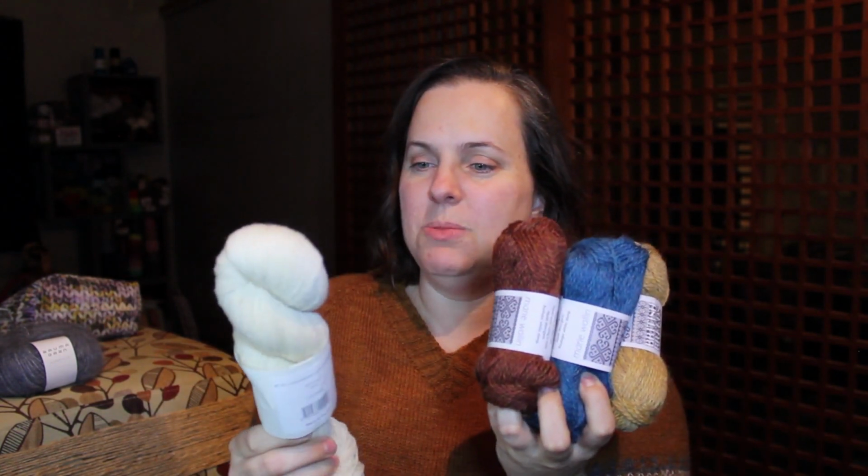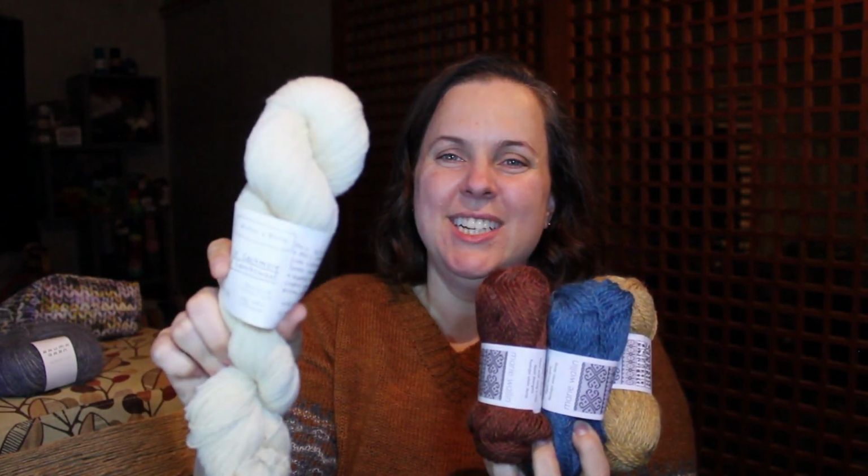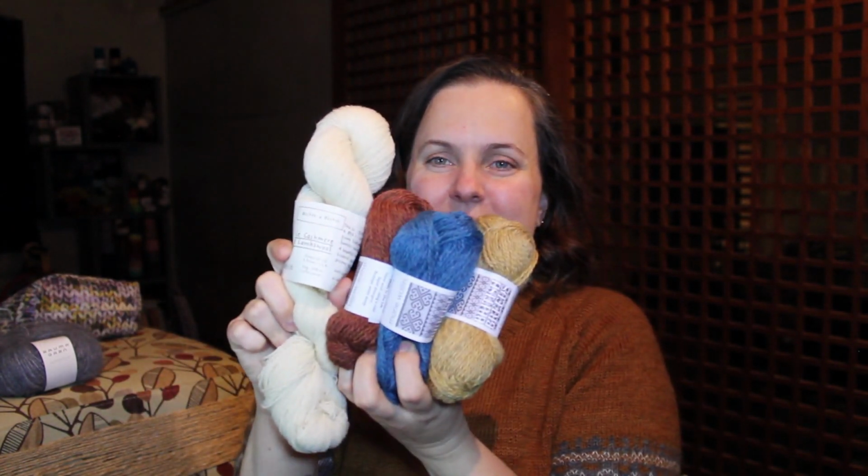I bought a skein of some contrast yarn to go with it. This is the Biches Bûches cashmere and lamb's wool. And I'm very excited to work with all of these yarns. I'm hopeful that this cashmere, it's very soft, but if I know cashmere, which I think I do, the more you handle it and work it, the fluffier and softer it gets. And I bet that is what's going to happen with this when I start handling it and knitting with it.